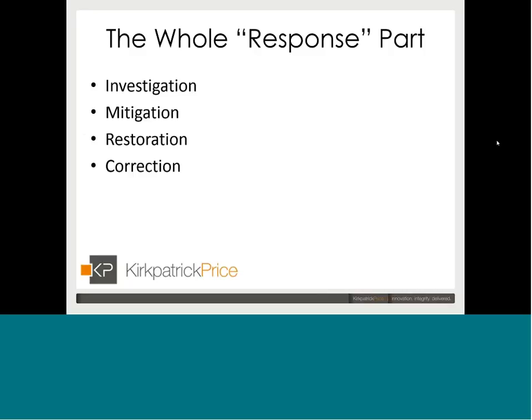So one of the areas that I want to stress in terms of the response, when you get to the corrective action phase, is that it can sometimes be a struggle to finally get the solution implemented that was discussed during the corrective action phase, but it's not just implemented, it's tested to make sure that it's working as it's designed to work.